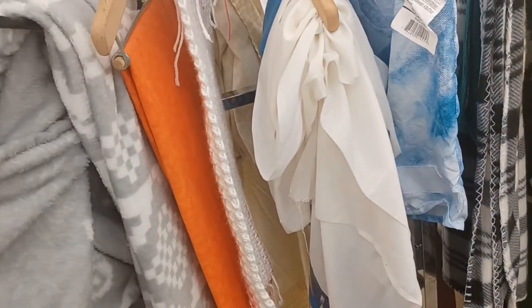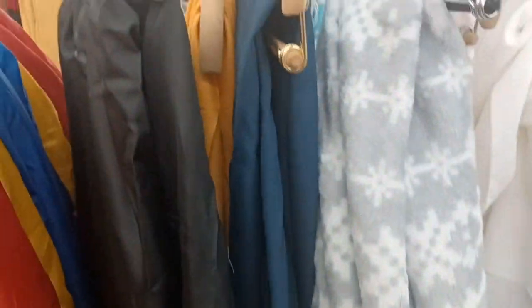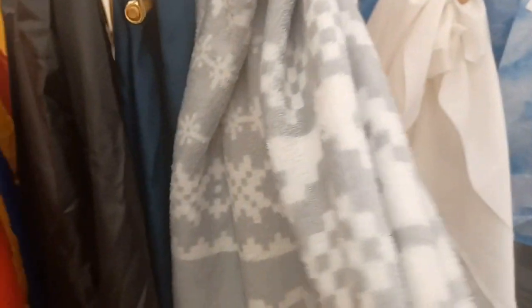This here is like a Christmas robe. It's not a robe, but it's a blanket, like a thrower. I like this. This is real comfortable. This one looks nice in here, but I don't like this material. It's like a sleeping bag or something.